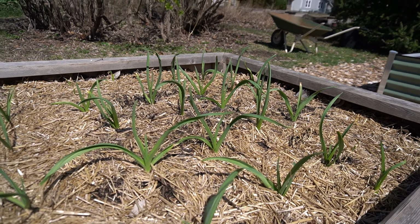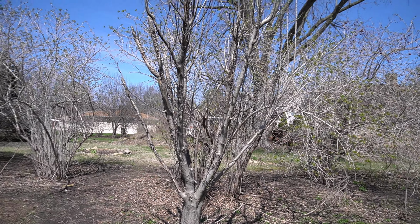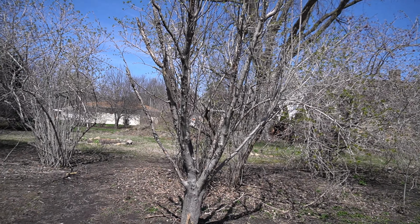Another big change is we had 4 trees taken down over here. We had 2 different apple trees that were kind of dying, and then these 2 other trees that were kind of growing together. So we just took them all down. We are going to be replanting, I think, 2 peach trees, 1 here and 1 there. And it's funny, this tree was blocked, and I'm debating on, this is an apple tree, and I'm debating on what we're going to do with it. We'll see how it produces this year and see what type of apples it produces.